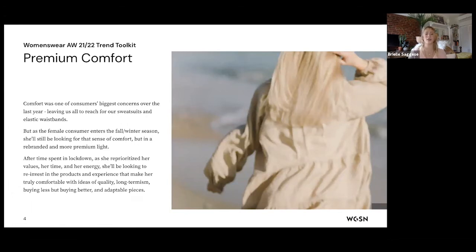And she's also going to be looking for pieces that are modular and adaptable. So things that she can wear for multiple experiences and occasions rather than specific occasion wear items. She's going to want to have items that can mix and match through, again, those different experiences and those different events, and let her live and breathe within this new season, whatever it may look like, and kind of take a backseat as she moves forward within it.